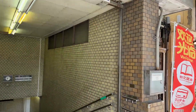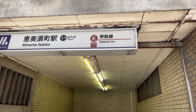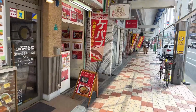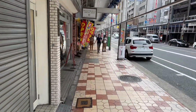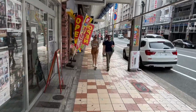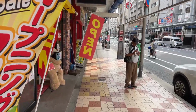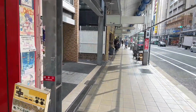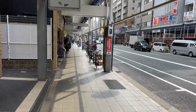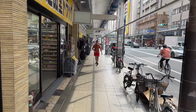So we are actually in Ebisu Cho Station, the Sakai Suji line, the brown line. You can start in Namba and walk your way down, or you can come from one of these stations and walk your way up. Warhammer goods. Wow. Actually, at the top of Dindin Town, if you're into it, there is a whole like Warhammer studio.